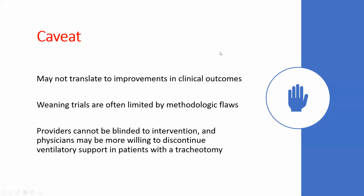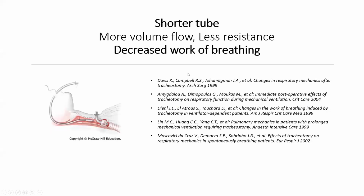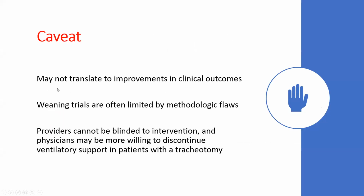Now, one caveat to this understanding of the physics of the gas is that even though we're seeing it on bench studies, it may not translate to improvement in clinical outcomes of the patients. There are a lot of methodologic flaws in terms of the weaning trials that are done. There isn't a consistent approach to weaning trials across different hospitals and protocols, and therefore we don't know if this translates to everyone or if there's a confounding factor in terms of the weaning approach of these patients.